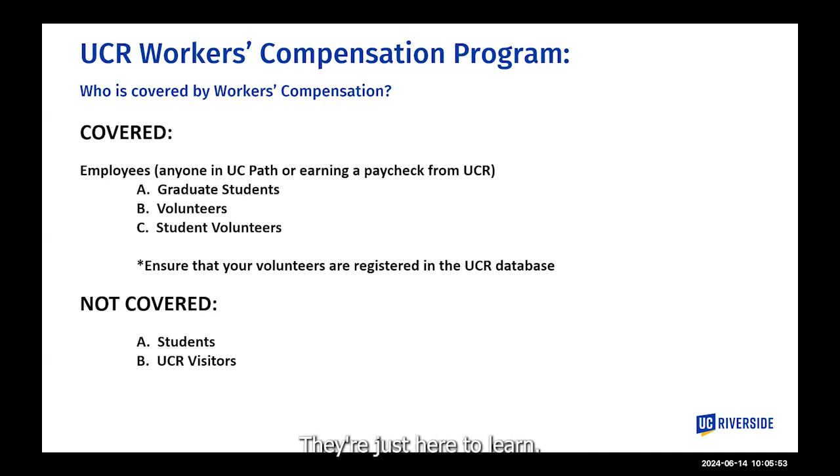They're just here to learn. It's not employment technically. And then visitors. So mom and dad come to visit junior at the dorm, they get hurt. It gets covered by a different insurance, but not workers' compensation because it didn't arise out of employment.